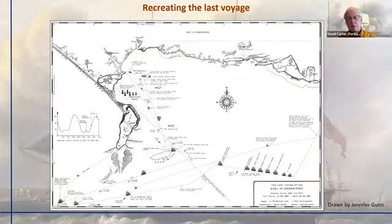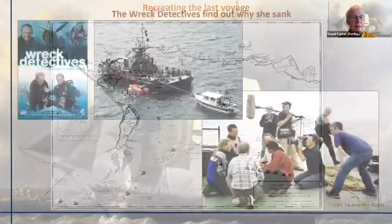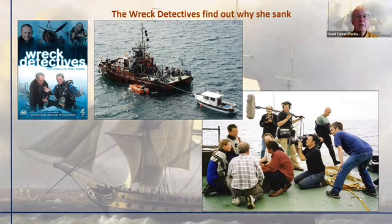So this was the drawing which Lucy referred to before, which we found very useful. It was recreating that last voyage, and it was drawn by a very clever artist, Jennifer Gunn, for the project. And then in 2003, we had the wreck detectives who were determined to find out why she sank. We had been looking at it for 20 years and not come to any firm conclusion, and they were going to do it in a week. And here you can see the TV company's ship and our project boat, Ed's private boat, Aquadeep 2.